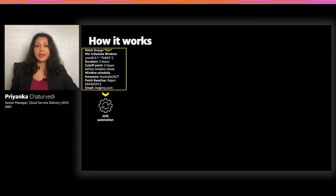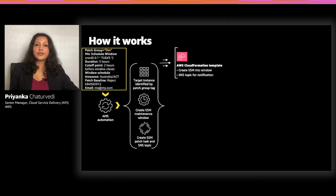It reads the parameters from the patch plan into a CloudFormation template and spins a CloudFormation stack. And the CloudFormation stack orchestrates the creation of the SSM maintenance window. The SSM maintenance window has two key components. The first one is the target, where it has to identify the instances that can be patched as per the pattern that you have defined. And how does it do that? Well, the patch group is equal to dev tag would be present on that instance.